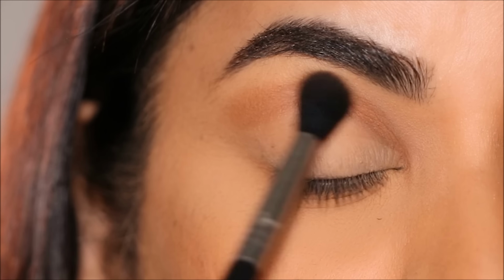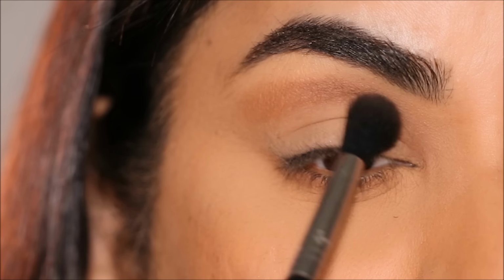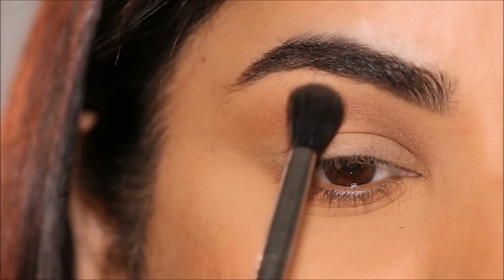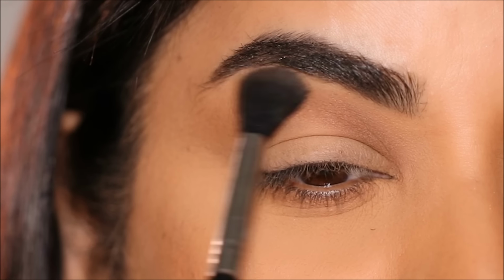When you create eyeshadow looks like this by mapping it and then blending it out, it increases the precision. It shows you exactly what needs to be placed and it gives you control over the intensity of the eyeshadows that you're using. And overall, your final look will look more defined.